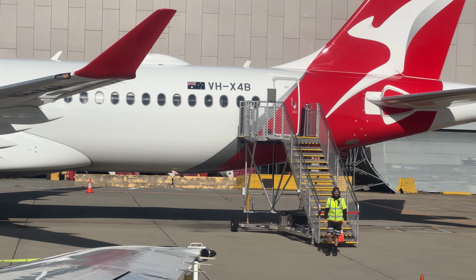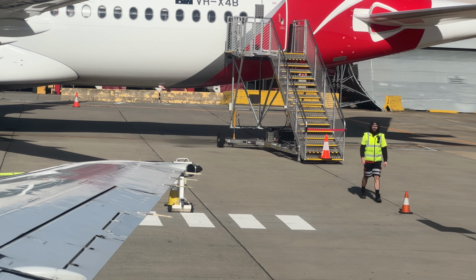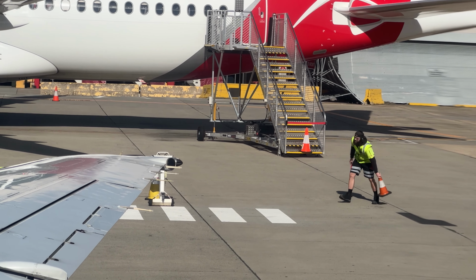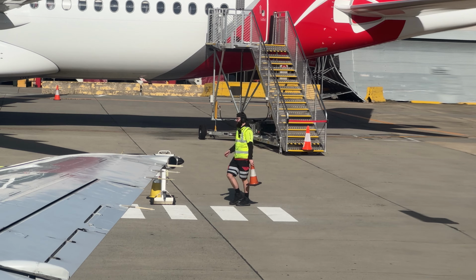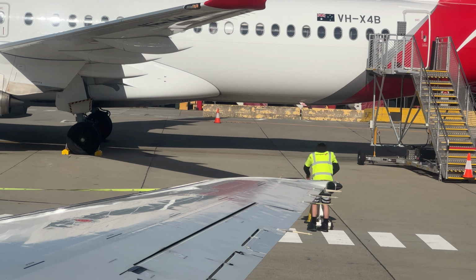Before we take off, please give us your full attention for an important safety briefing. Every aircraft is different, so it's important to pay attention, even if you have flown with us before. Today you're flying on a Qantas Boeing 717.